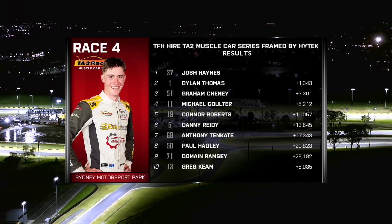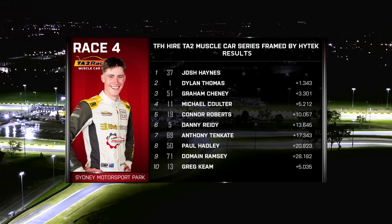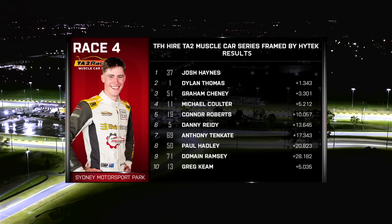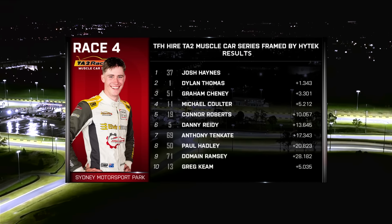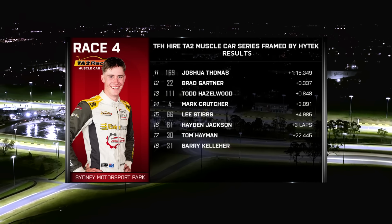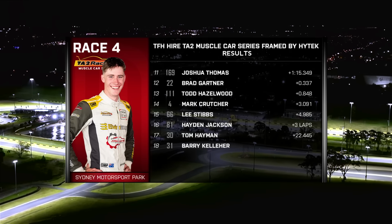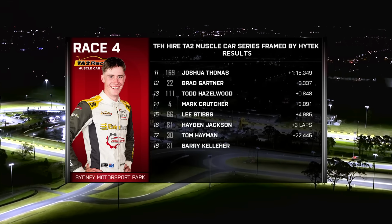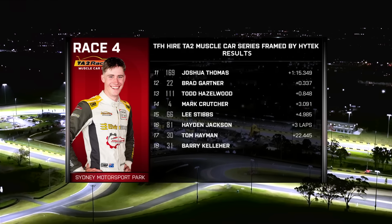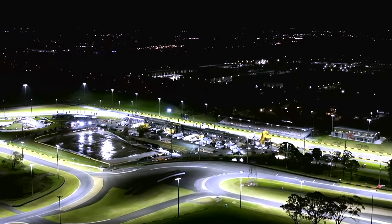Seventh will be Anthony Tenkate, the veteran from Brisbane. Eighth will be Paul Hadley, both of the PhD cars in the top 10. Domain Ramsey gets elevated to ninth on debut. Canada's Greg Keem will end up in that 10th position. Josh Thomas ended up 11th out of all that, and the cars that you see from under that, Gartner, Hazelwood, Crutcher, Stibbs, unfortunately were caught up in that incident. So coming on to that final corner of that lap, around about turns 10 and 11.